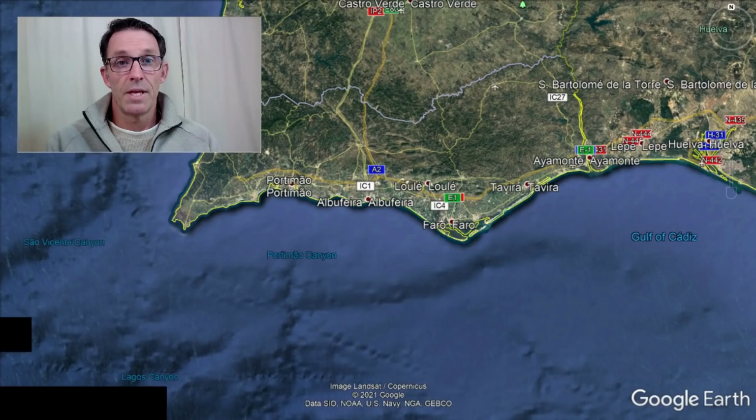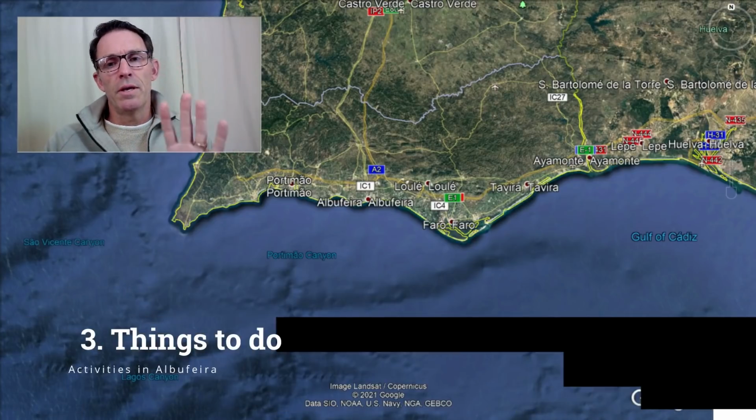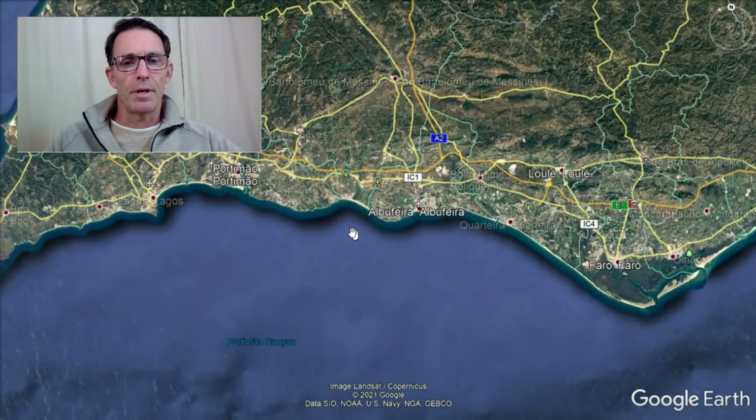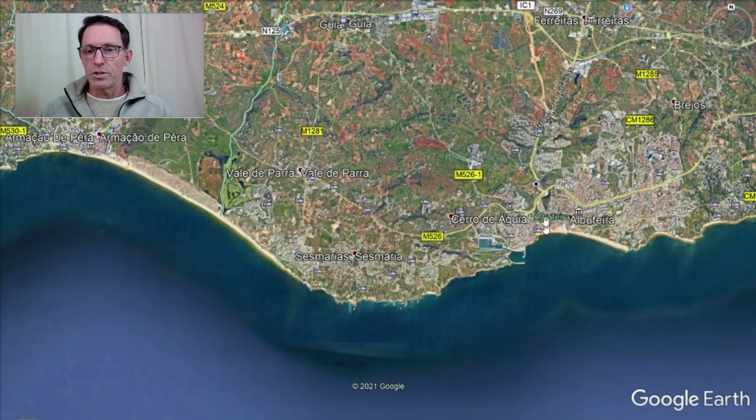Let's move on. Things to do in Albufeira. Okay, so let's start. I just want to try and compartmentalize Albufeira and show you which areas are which. So we've got Albufeira down here on Google Maps, starting in the west. You can see Albufeira town center over there, and you come around here, and this is Galé. I'm calling this a part of Greater Albufeira, as it were.